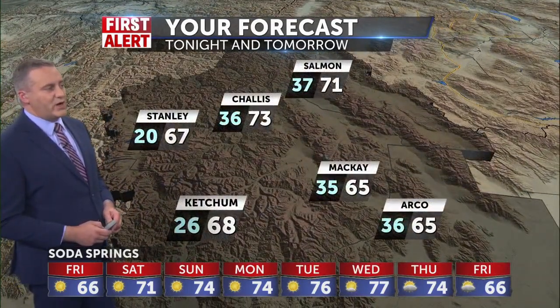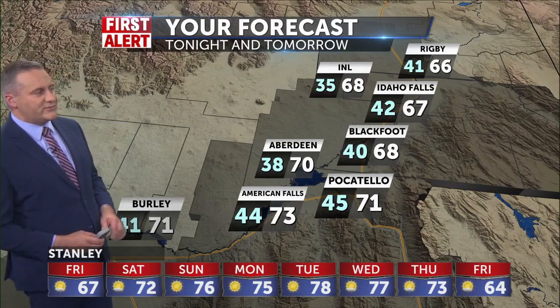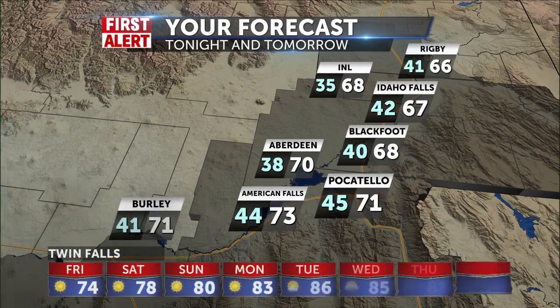Temps in Salmon at 71 with the mid-60s in Mackay and Arco tomorrow, with lows there back into the 30s tonight. 67 for Idaho Falls, and we should get back to the lower 70s tomorrow for Pocatello, American Falls, and Burley, with overnight lows back to the 30s and 40s tonight across the region.